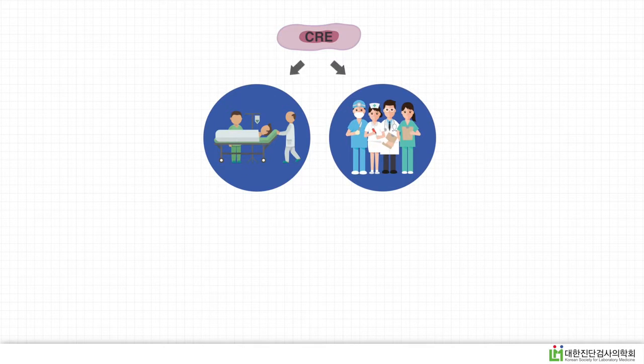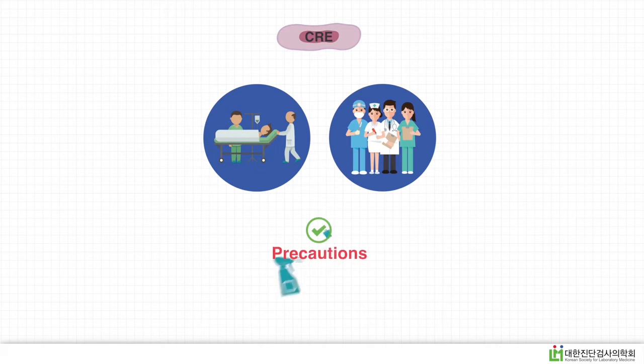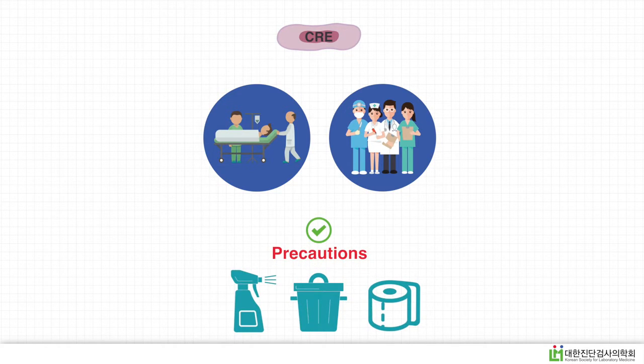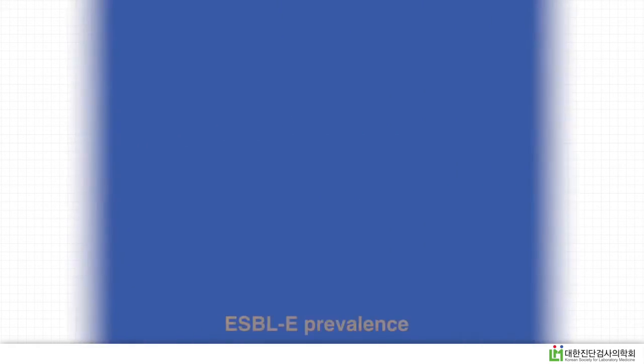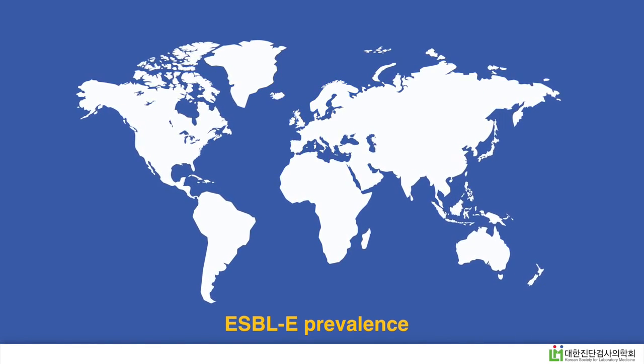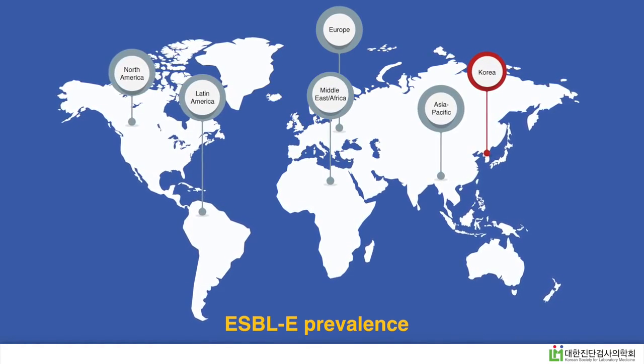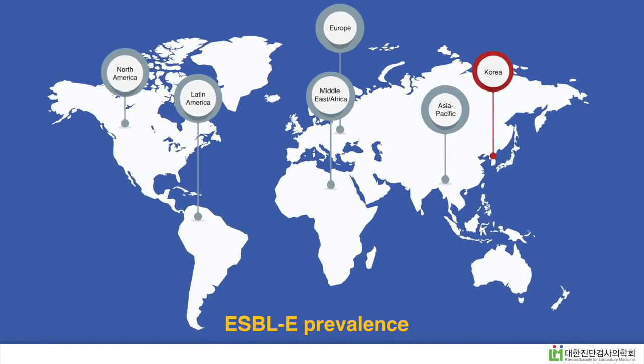Although fewer patients carried CRE, it is still important that their spread in hospital settings is continuously monitored by rapid and accurate clinical testing and by adoption of recommended control procedures. As this study shows, these measures will help reduce the prevalence of such infections in Korea. And this is important given that Korea fares worse than many regions of the Western world with regard to ESBL-E prevalence.